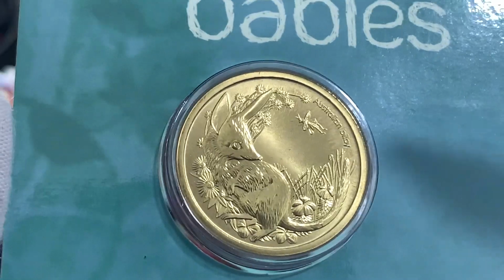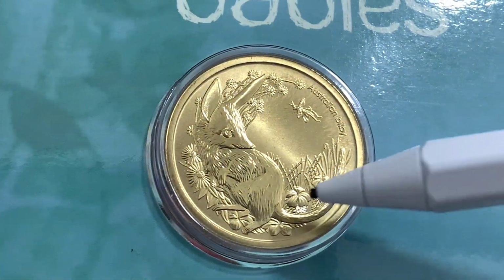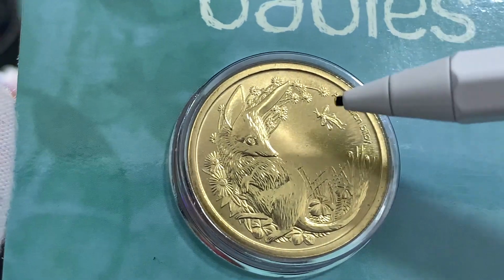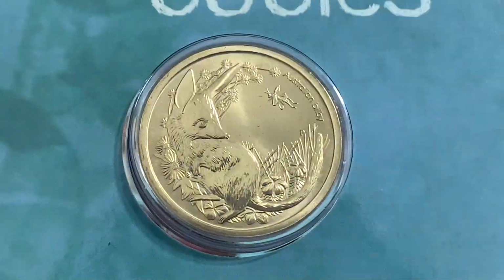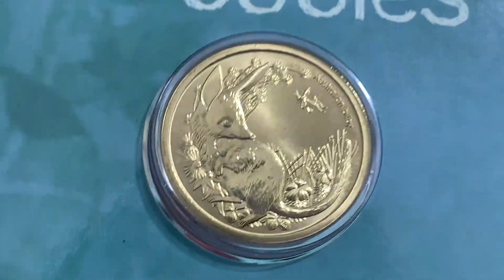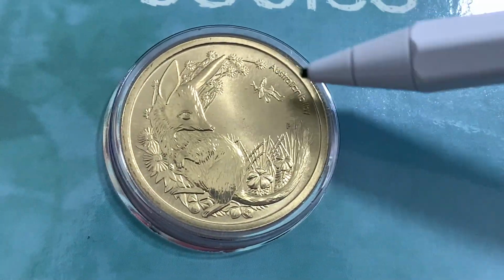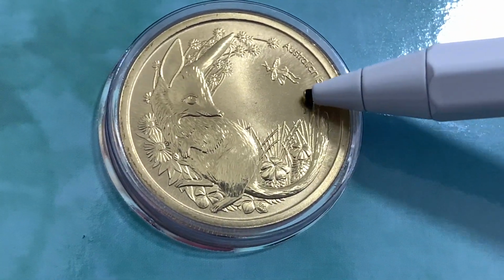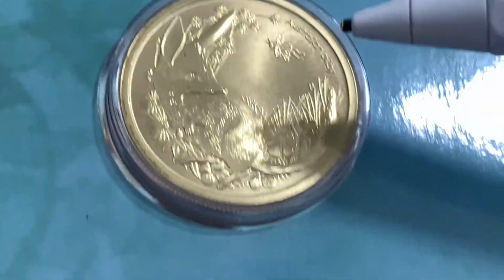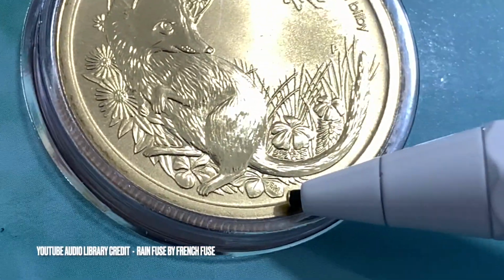Here's a closer look at the beautiful reverse. And on it, we can see a bilby standing in the bush and looking at a grasshopper. The bilby looks a little bit like a kangaroo, actually. Right over here, we have the name of the coin, Australian Bilby, with the Perth Mint P letter mint mark right here, and the initials of Liz Martinson, EM, right below here.